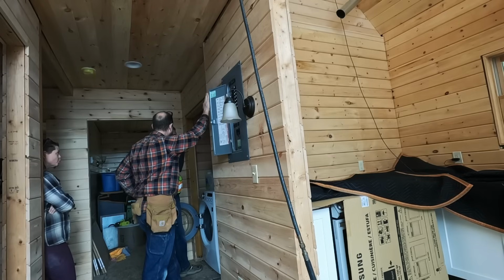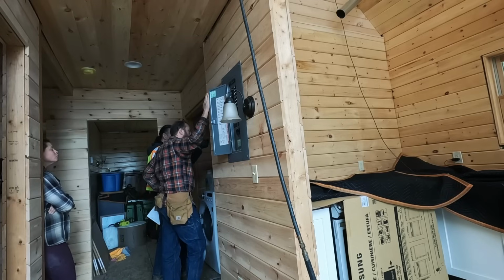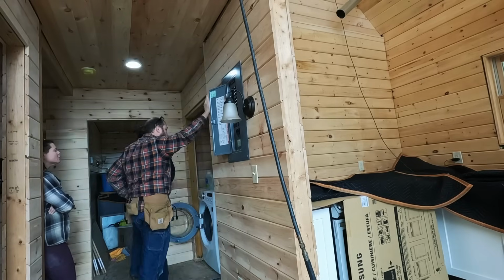I would maybe feel a little bit better about it if that were, instead of a duplex receptacle, just a single receptacle. Okay. So that's the only thing you can plug into that is the water heater. Okay. I can swap that out. Yeah, let's do that.